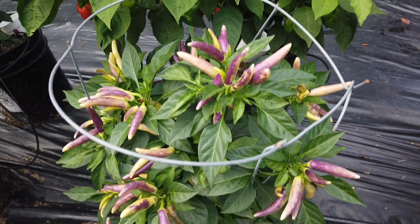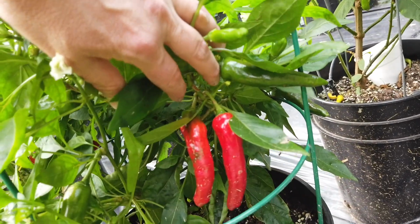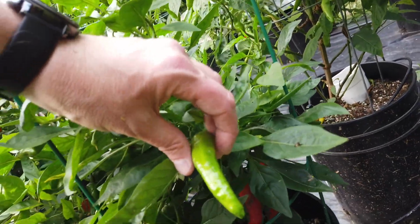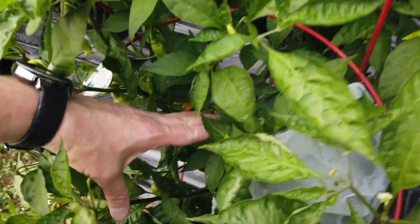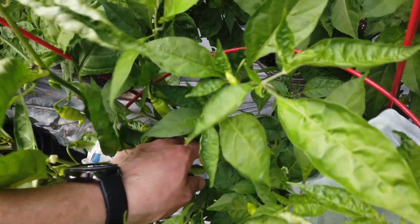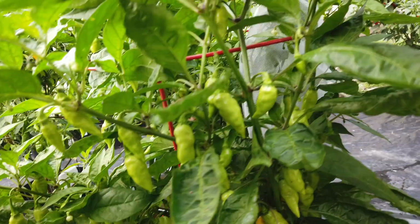There's my King Star White Tie, starting to really crank out some peppers. This is my Sweet Christmas. It's a Blue Christmas cross with Stavros. And my Daddle plant has quite a bit going on. I think I've got one down here starting to turn. I can kind of see it way down in there. And it's got quite a few on it.